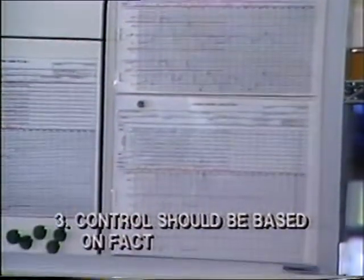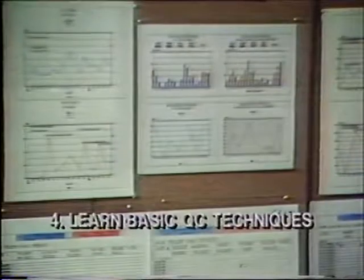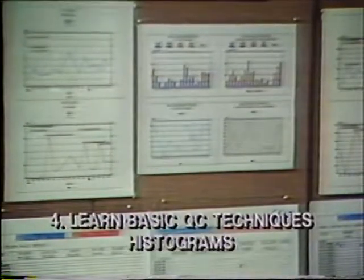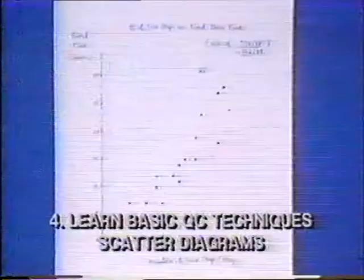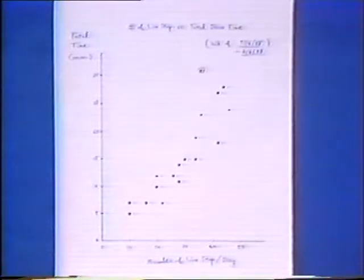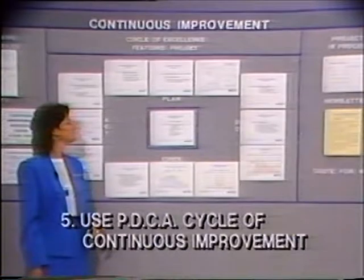Investigate the data available and look at each problem firsthand. Don't rely on the emotions or recollections of others. 4. Learn the basic techniques of QC. These include histograms, cause and effect diagrams, check sheets, Pareto diagrams, graphs, control charts, and scatter diagrams. These are often referred to as the 7 tools of QC. 5. Use the so-called PDCA cycle of continuous improvement every step of the way.